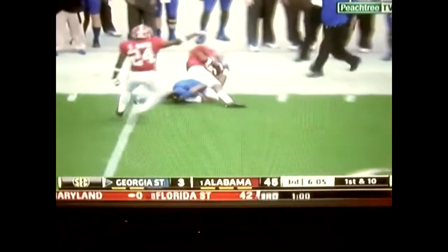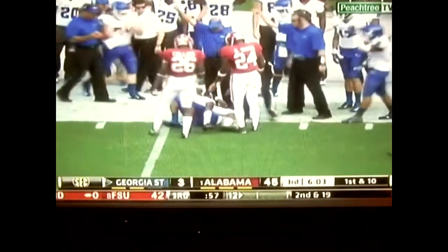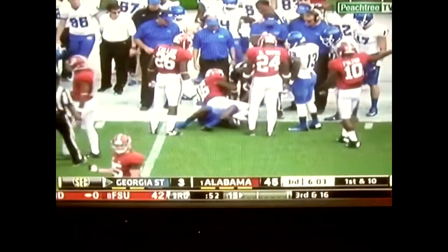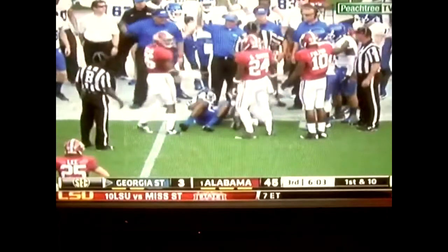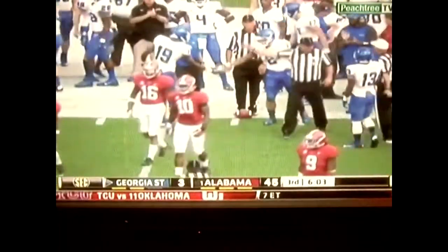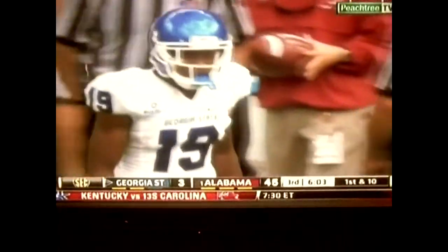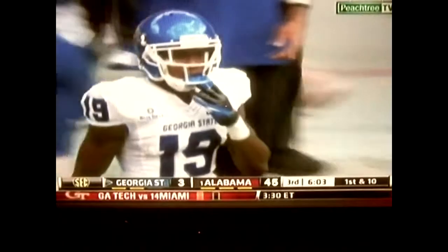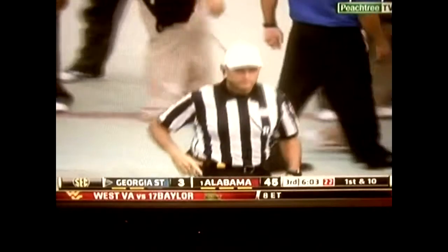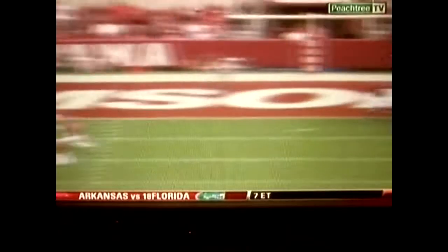Pass thrown for grabs up around the 34. Who's got it? Boy, I tell you, both the receiver and the corner to that side fighting for the football. Robert Davis is the receiver. I think they're going to award it to Robert Davis with a catch and a first down here. Bradley Silf with the coverage for Alabama. Take a look at this. And tie goes to the receiver here, Steve.